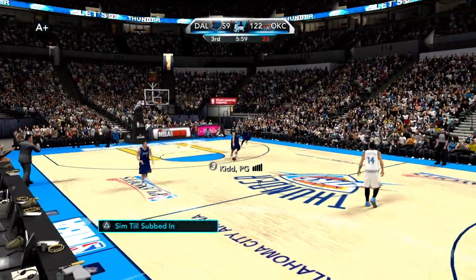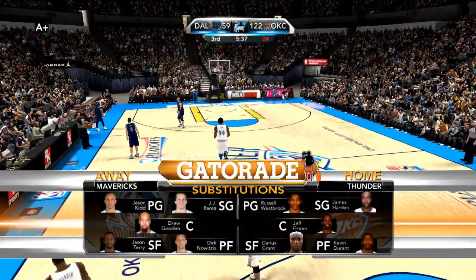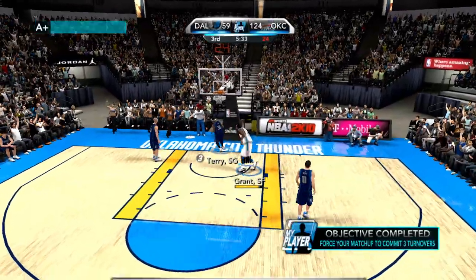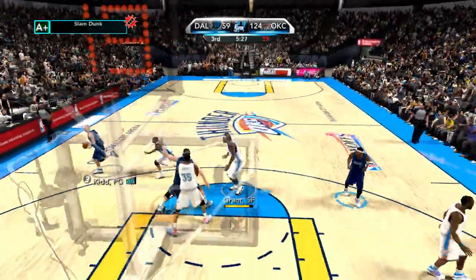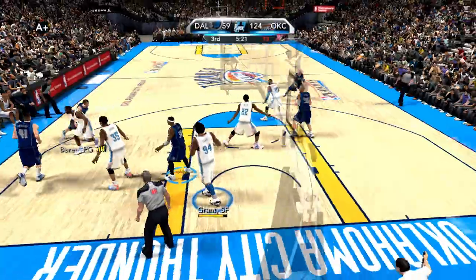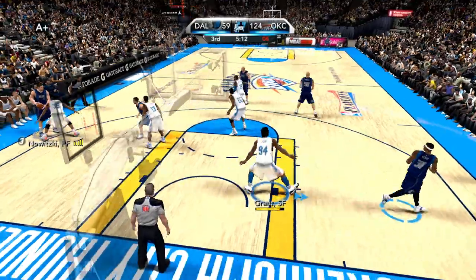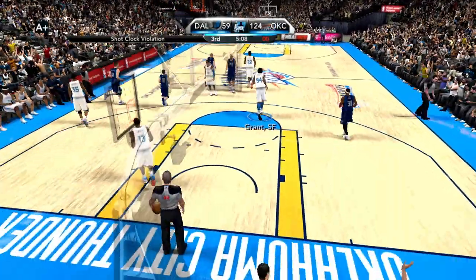Here's Kidd. The pass cut off by Grant. Here's Kidd. Right wing. To Terry. Nowitzki. Here's Kidd. Tipped away. There's the buzzer, and that's a shot clock violation.